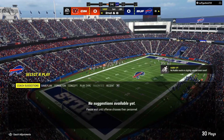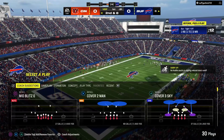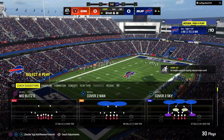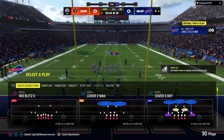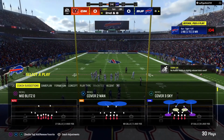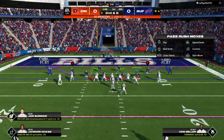2nd and 8. Vision is so important for the man in the middle, because his ability to look through all the clutter that's happening in front of him, diagnose a play, and then go make it and finish it, that's when the great ones know that they have the goods. Here we go. This is 2nd and 8.